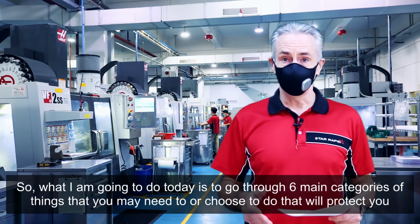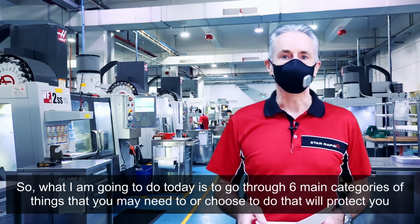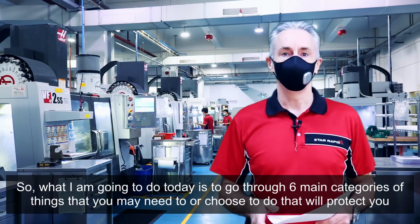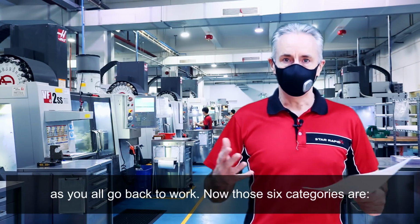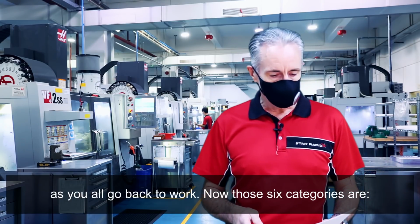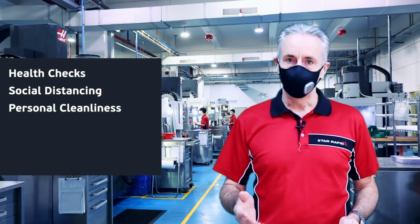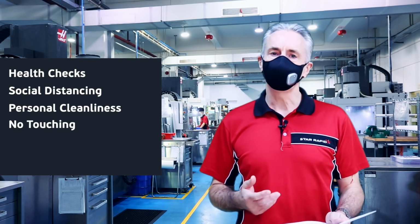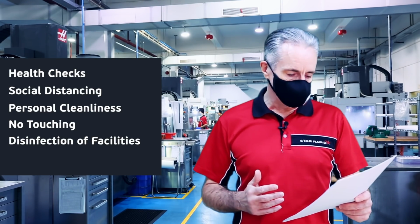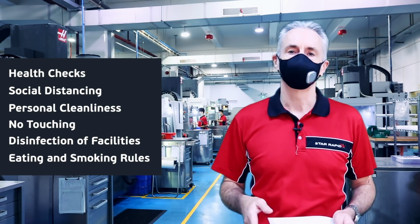So what I'm going to do today is go through 6 main categories of things that you may need to do or choose to do that will protect you as you all go back to work. Now those 6 categories are health checks, social distancing, personal cleanliness, no touching of anything, disinfection of facilities, and rules around eating and smoking, for example.